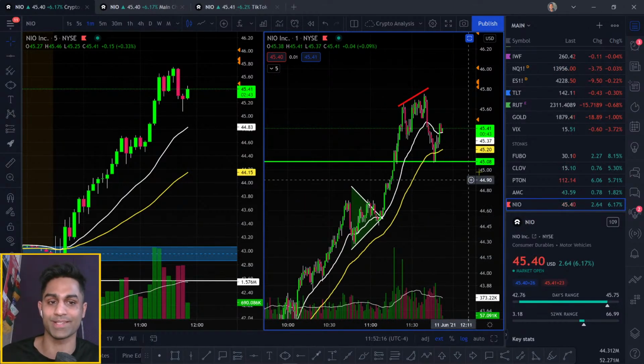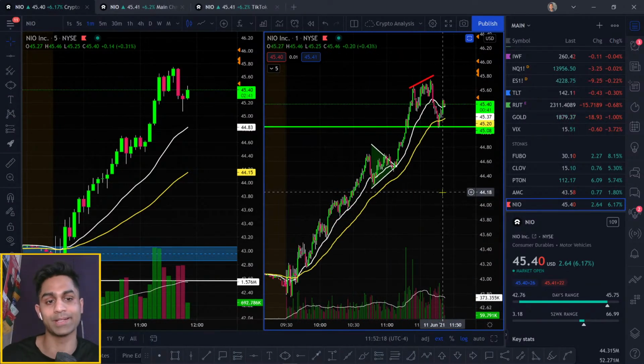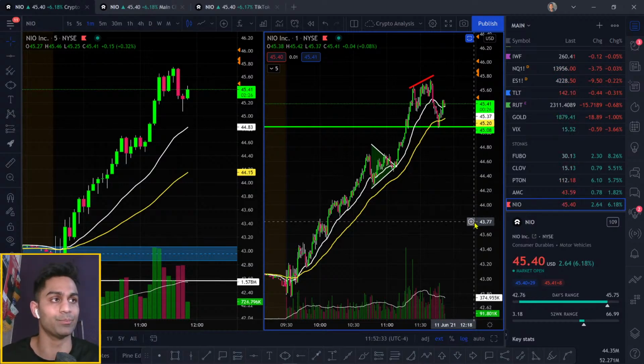With them focusing so much on the user, I compare them with Amazon and Apple as opposed to any other electric vehicle maker, because I feel like NIO is trying to build this whole experience around the user as opposed to just building the electric vehicles. I think that's what's really going to drive the success of the company long term moving forward.